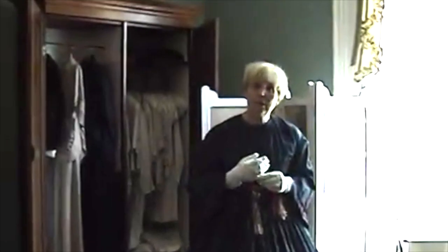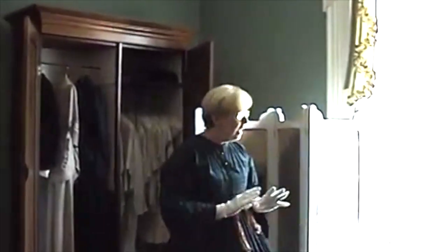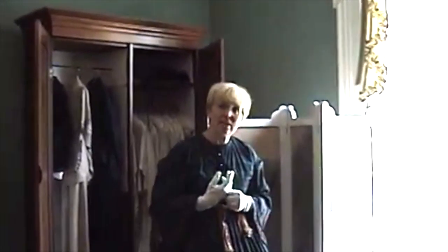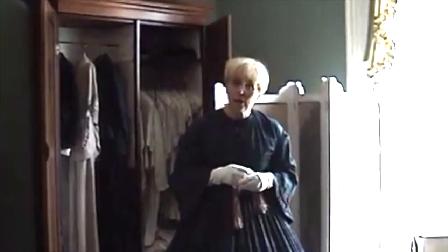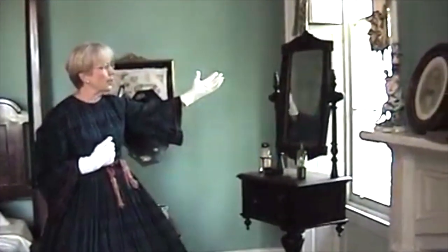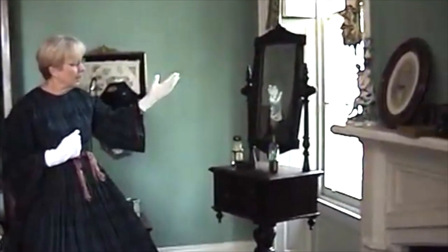You probably wouldn't wash your towel every day. That way, you've got your own towel. So the things that we think of as fancy and kind of affectations actually had a very practical purpose. This is the gentleman's shaving stand. Obviously, you would want to be as close to the light so that you could see well.